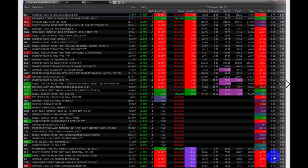This one here is a little bit stronger, 0.58 and 1.3, just because of this 1.3. 1.72 and 4.0, much stronger. That's a better looking trade. 6.4 and 1.4 is very similar to this one.